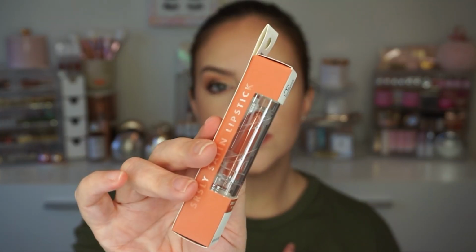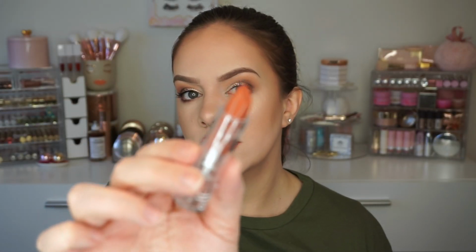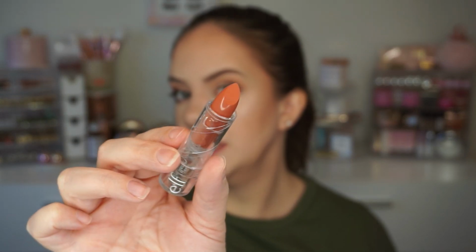All right, next we're moving on to the shade Nectar. This one looks like maybe a warm nude shade. Okay, there's Nectar. Kind of thinking maybe a peachy nude. All right, there's Nectar. This one's really pretty too. I'm actually really stoked so far. Like, the formula's good, the colors are good, and this is so pretty.